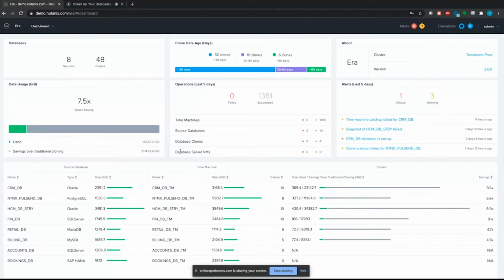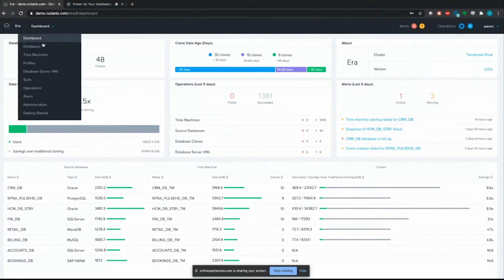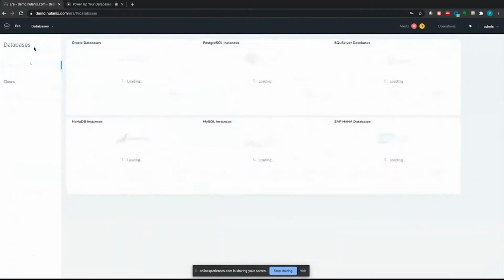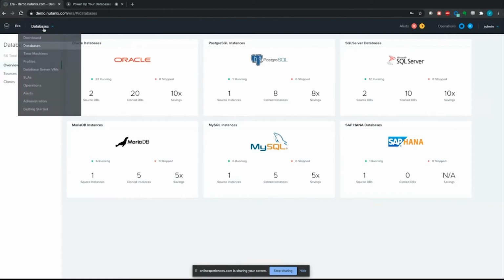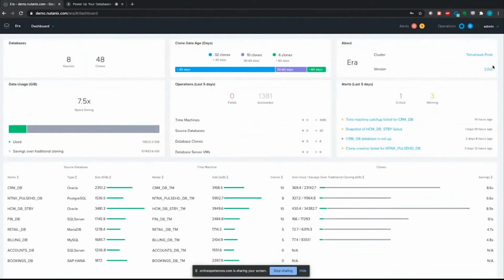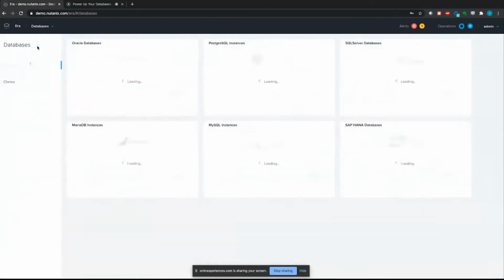What I'm going to do is start with the first use case, which is around provisioning. I'm going to stick to Oracle as the database engine here, but any of the operations I'm doing are going to be the same for other database engines as well. This is actually a sneak peek of our 2.0 release, which is going to be out in the next 3 to 4 weeks. So you're going to see the latest version now. Let's talk about provisioning.